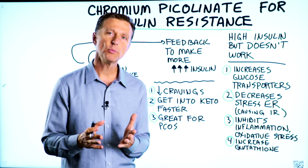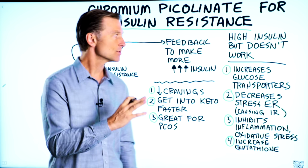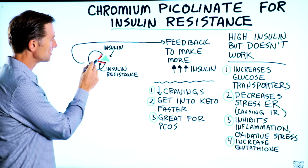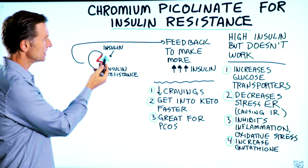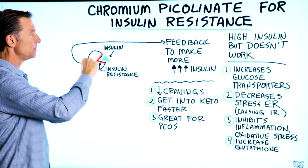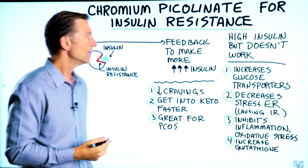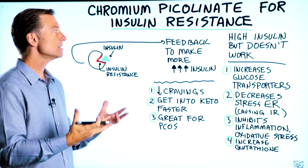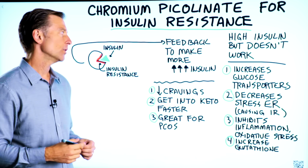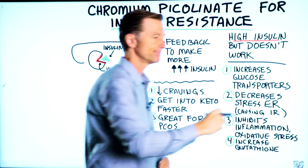So we're going to talk about chromium picolinate for insulin resistance. Let's first summarize what insulin resistance is. It's simply a situation where the receptors for insulin are not taking up insulin. They're resisting it. And then the feedback loop goes back to the pancreas to tell the pancreas to make more insulin. So you have a situation where you have high levels of insulin now, but it's not effective. It doesn't work.